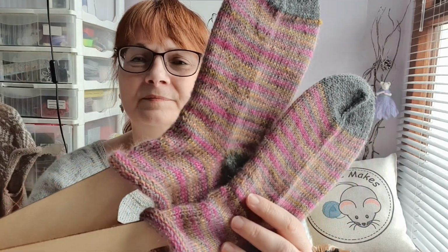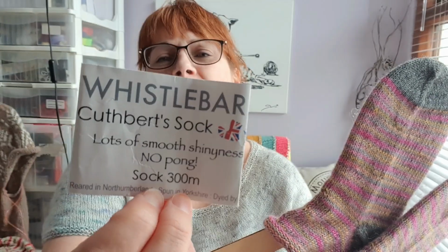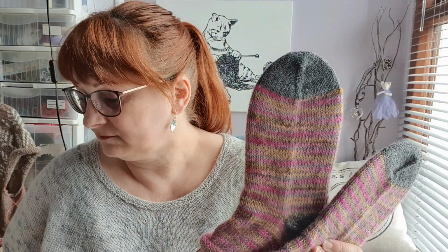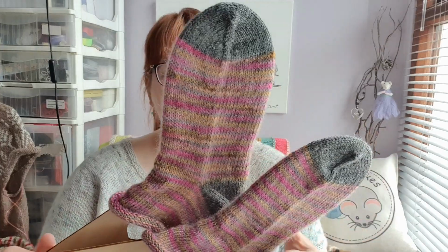The main yarn is, and I fished the tag back out, Whistlebear's Cuthbert Sock, which is 80% Whistlebear mohair, 20% Whistlebear Wensleydale wool, and the colourway is Storm Warning. I won this from Leslie at the Not Quite Enough Yarn podcast, and I made a pair of fingerless mitts, and then I thought I'm going to use the rest for some shorty socks.